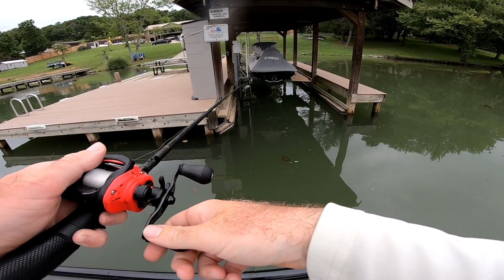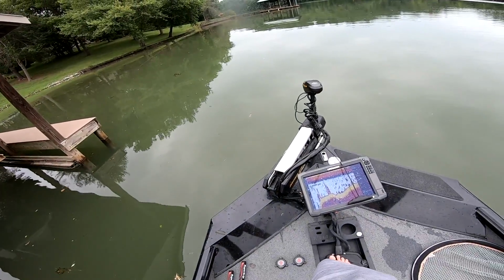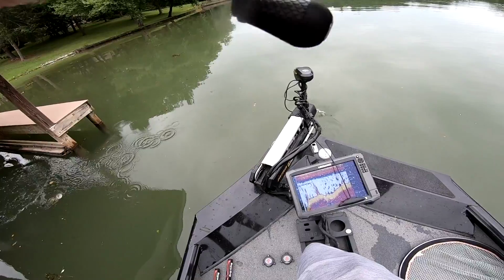I never felt him bite. I just pick up, I feel that mushy feeling, and I set the hook on him. So you guys can see I set the hook here and the fish starts coming out. Now, this is really where rod, reel, line, bait, all that kind of stuff comes into play.